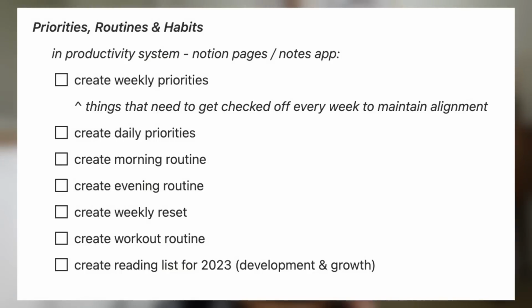The first thing is to create your weekly priorities. So these are things that need to get checked off every single week. These are the things that you need to get by. You need to get these done in a week to make sure that you're good, you are okay, you're staying sane. Work, personal, school, other things, but your weekly priorities, all the things that you need to get done in a week. And it's great to see it all visualized.